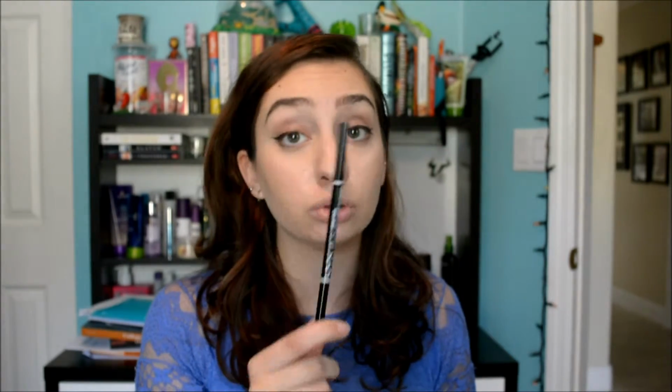Now among all of these, the consistency of the NYX one is the hardest one, meaning it's not as creamy as the other two. But remember, that's kind of what you want in a brow pencil, because if it's too creamy, it's not going to be precise. And if it's too dry, it's going to hurt. But this is the perfect medium. I would say this is creamier than an Anastasia one, but it's precise. So I do like the consistency of it.